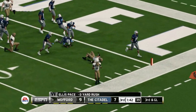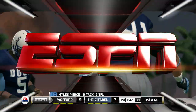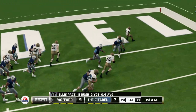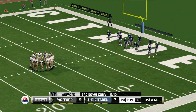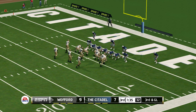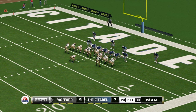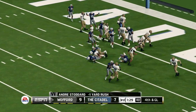They'll get him for a loss. You know, a lot of times coaches look to linebackers for leadership on defense. And on that tackle, he showed you why that's the case. Play 13 of the current drive. They'll drop him for a loss.